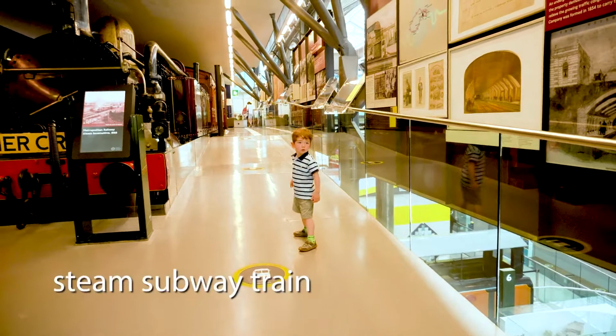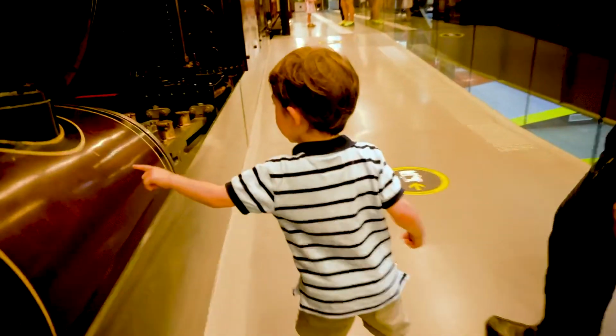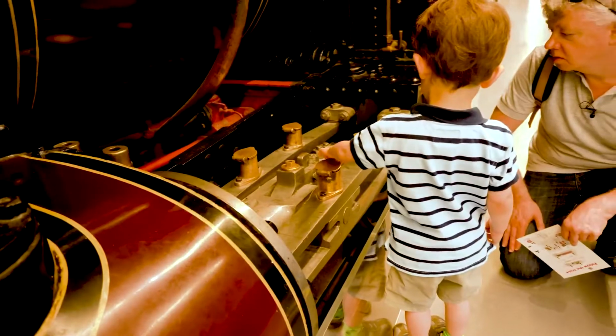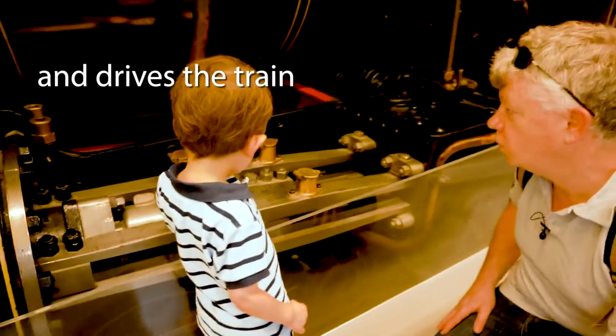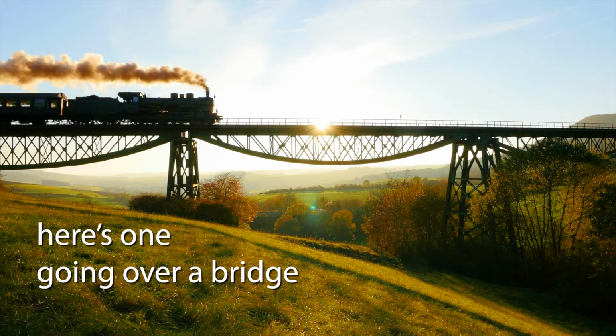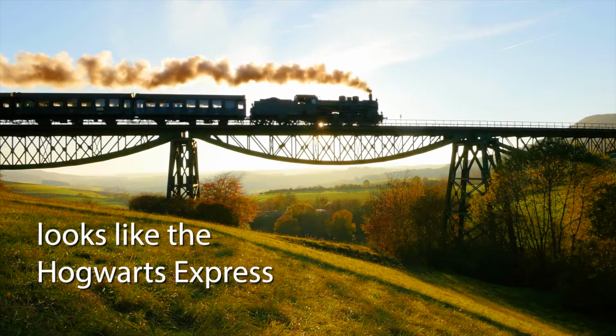This is the London Transport Museum, and that's a steam subway train. There you can see the pistons. The pistons are driven by steam, which turns the wheels and drives the train. Yeah. Oh, the kids won't go over a bridge. Looks like the Hogwarts Express.